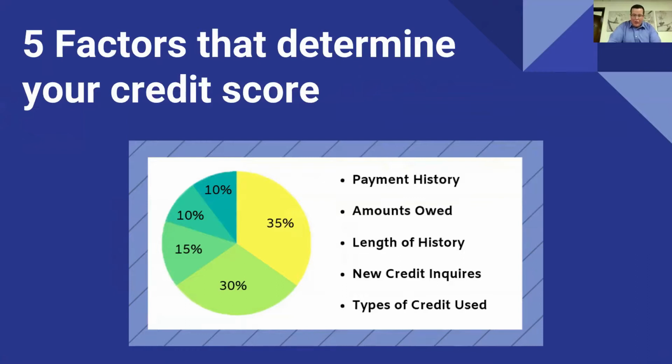That would be an auto loan. That would be a mortgage. Anything that has a set payment. Your student loans, those are installment. A home equity line of credit is not an installment loan.